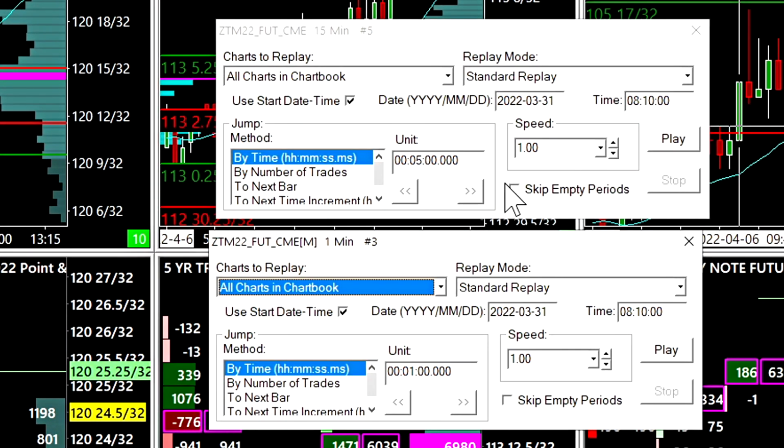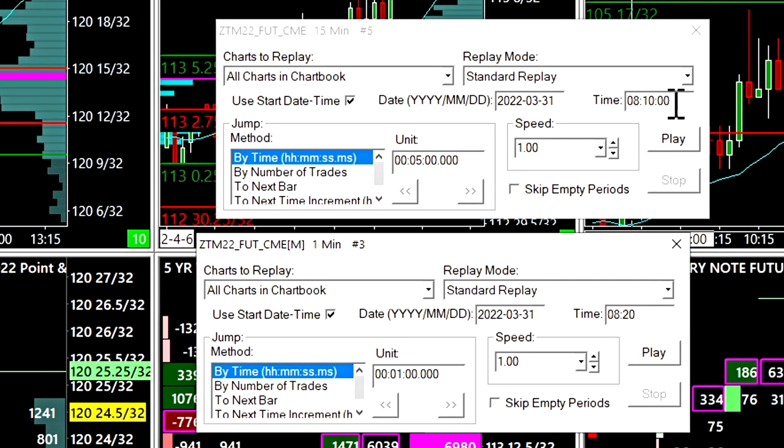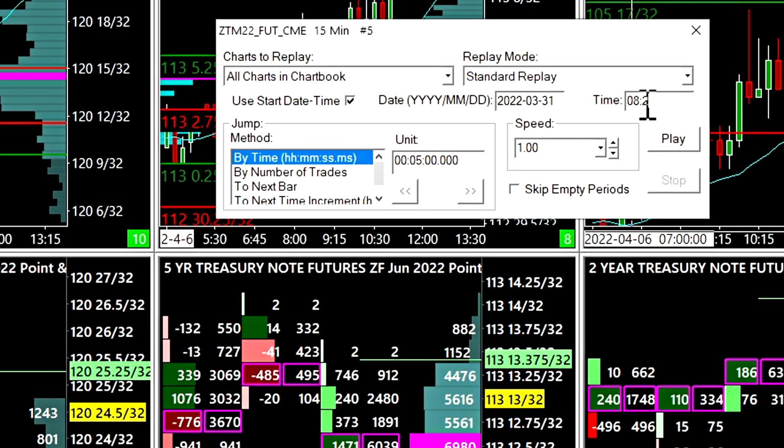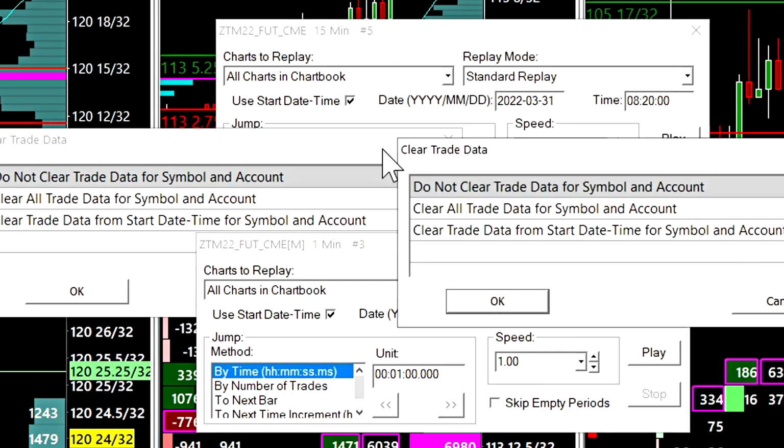And once I've done that, I need to go ahead and configure the replay. And in this case, I've just set it to be March 31st, and I'll replay it at a time of 8:20 a.m., which is the open of the bond market pit session. And then what I'll do is I'll go ahead and press play. Let me just drag that over.